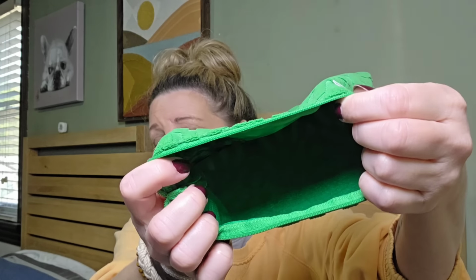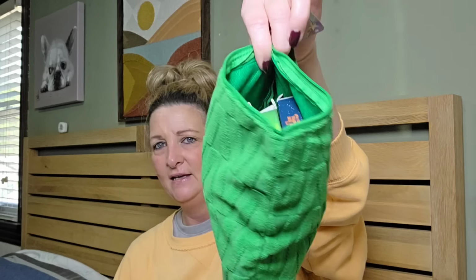These are great even to store craft supplies. If you didn't want to use it for makeup, you could put little crayons and a little coloring book in there. You could put little figurines, or even playing cards. Let's see how many it holds. 2, 3, 4, 5, 6, 7, 8. I'll just stick with 8. So I could put 8 decks of cards in there and it zips up. Look at that. So that just tells you how big these are. Little figurines would be great.